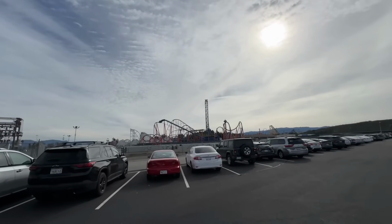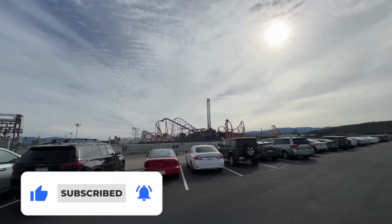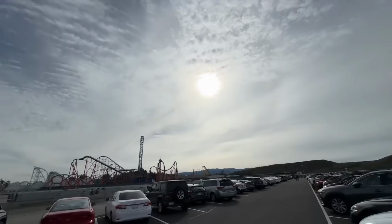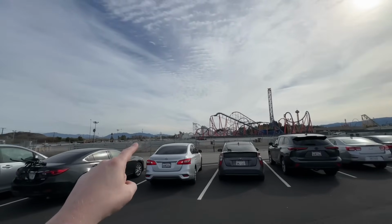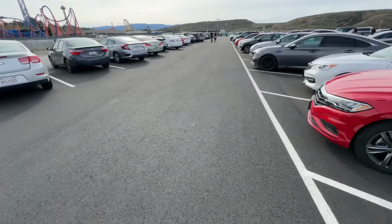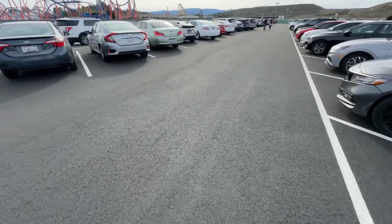Made it back to Six Flags Magic Mountain on this gloomy SoCal day. I think another storm is slowly rolling in to Southern California here soon. So this is, I think, just the precursor. And as you can see, I'm parked pretty far, but it's because they're prepping this part of the lot for the solar panels. And you can see right here, they finally paved this section of the property. For the longest time, this was just a bunch of dirt and gravel, and thank goodness they finally paved it.